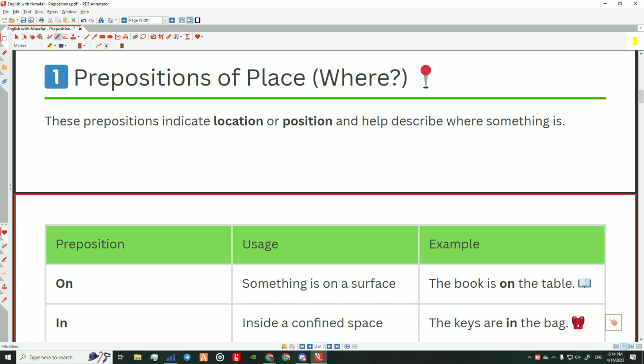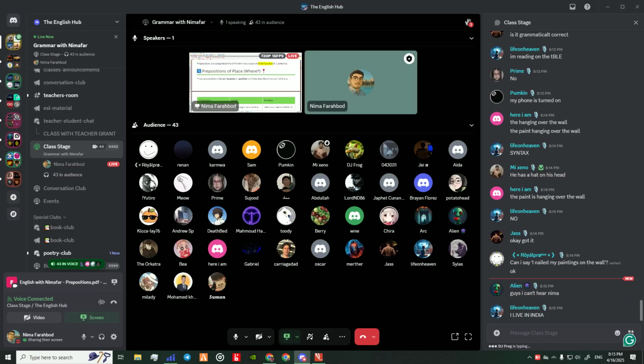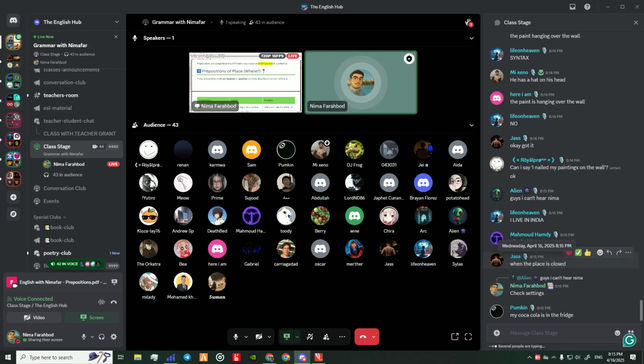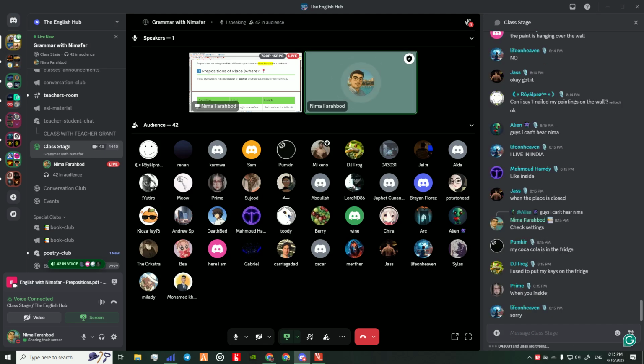Normally we say in. So when do we use in? You tell me. I can't hear Nima. Okay, let me say check settings. Why are you writing in caps lock? It means that you are shouting. Did you know? If you type using caps lock, like our friend did, it means that you are shouting behind your computer.